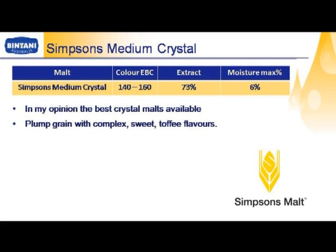All right. Now, I know some of you won't have tasted yet, but I'll move on to the next one, Simpsons Medium Crystal. I know it's probably not the most exciting malt in the world, but to me, these Simpsons Crystal malts are hands down the best crystal malts I've ever seen. They're unbelievable. Look at the plumpness of the grain and the colour of it. They're just absolutely spectacular.